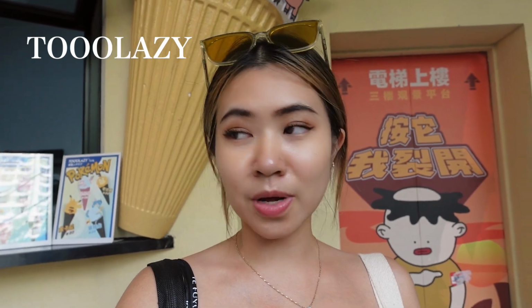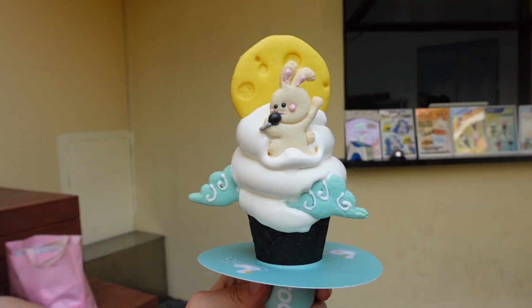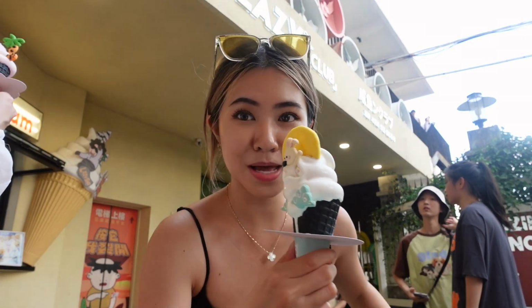We are getting ice cream at this really cute ice cream shop that I saw on Instagram and we wanted to come try. They do really, really cute ice cream cones in the shape of animals. And so I got a rabbit one because it is my zodiac sign. It's melting!